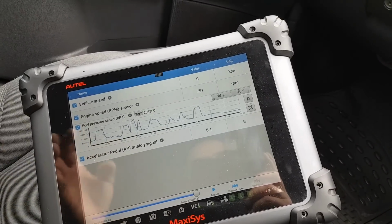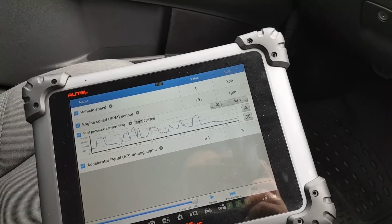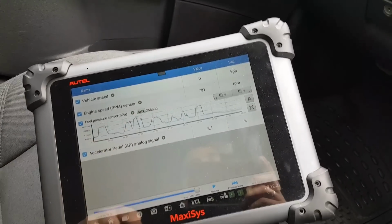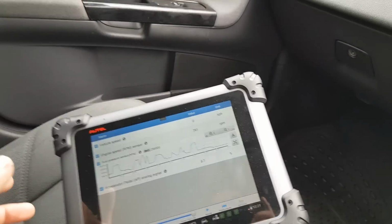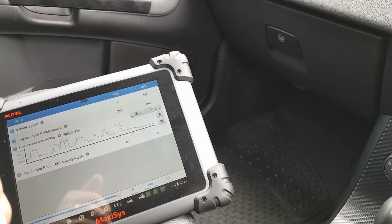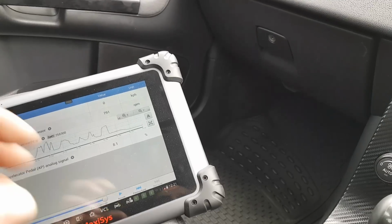I can't see on the filter when it was last changed. There's no numbers there, no year of manufacture or anything like that, so I don't really know when it was changed. The guy that bought the car doesn't know either. So yeah, I came for a drive, like someone said the other day on the video I've done for this car. He said that I drove the car like I stole it.